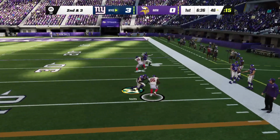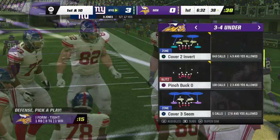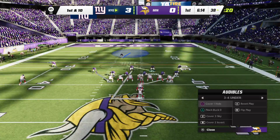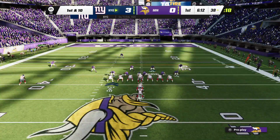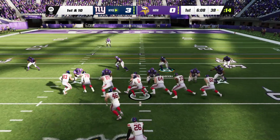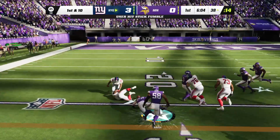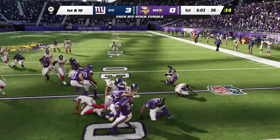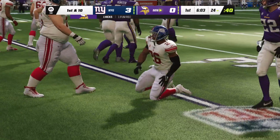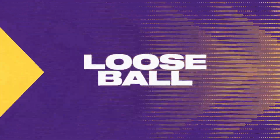Operating from the gun, Jones. And the tackle is going to be made at the 38. So here's a 1st and 10 at the 38. Jones with a handoff to Barkley. Now the ball comes loose, and the Vikings pick up the football. And they have the football and will take over at the 24-yard line.